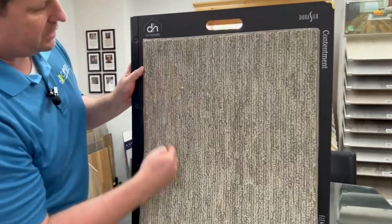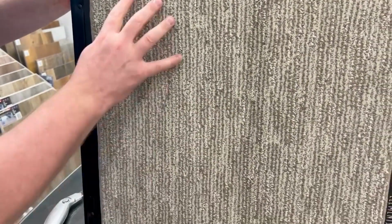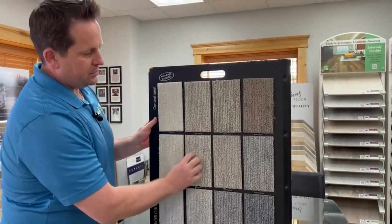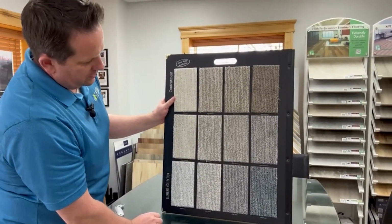So basically it's kind of a linear pattern, all samples, and even after you install new carpet, you'll get these fuzzies you have to vacuum up for a while. But yeah, this is a nice color. Let's see what we have on the back. So, by the way, this is soft, it feels good. So Contentment has the same names as a previous one that we've done.